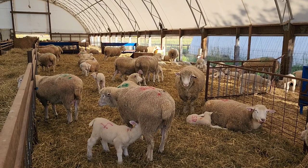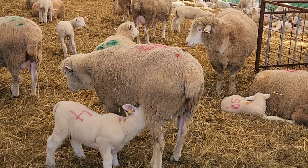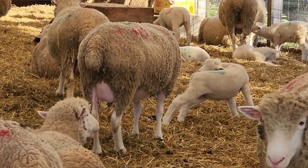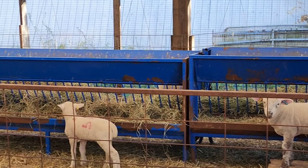All the moms and lambs are spread out. They're all lying in their own little clusters. Some are nursing. Some are laid flat out. Some have a little itch. Got a few of them even in the creep area. Some are snuggled up with their moms.